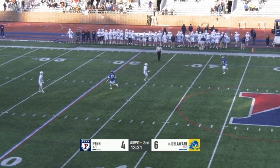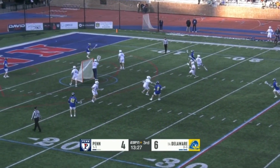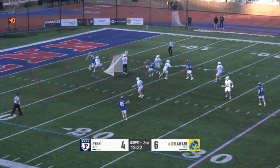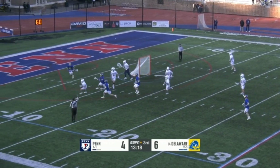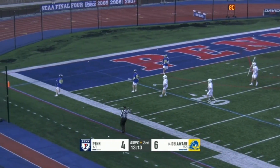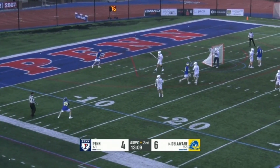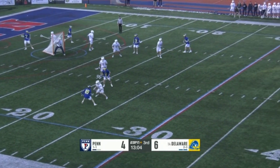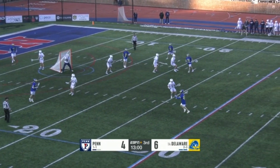Cam Accioni sharing the ball with Brendan Powers. And Delaware taking their time getting into their offensive set here. Ward curls, blocked off by Carroll. Nicely done by the senior. Palazzi lost the ball, though. Here comes Delaware if they can keep it in, and they do. I thought that was a push from behind. I thought they got away with one a little bit there, but the officials didn't think that. And so play goes on and Delaware regains possession.